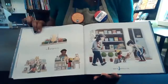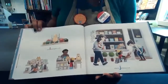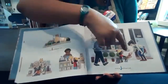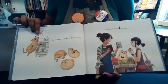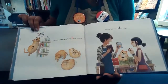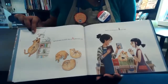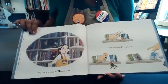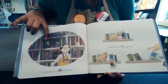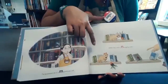Concerned about himself at all, is he? An intelligent cat. Oh, the cat is reading a book. Might be like the Cat in the Hat. And a jealous cat. Uh-oh, someone else is getting attention. Sometimes he acts like a kittenish cat, but he is always a loyal cat. The Bookstore Cat is a mysterious cat. Oh, look, hiding in the shelves. When he's not a naughty cat, oh no, he's made a little bit of a mess there.